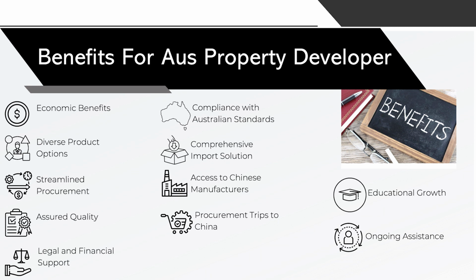We provide a comprehensive import solution. If Frethan is great, you can DIY, fantastic. If you need support, we can use ChinaDirect sourcing as the assistance, with access to Chinese manufacturers, and then the procurement trip to China.